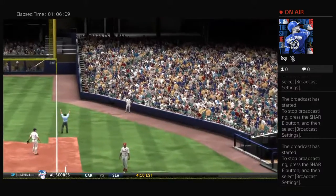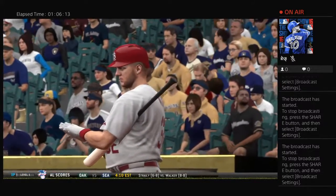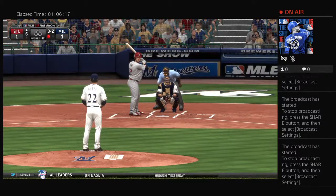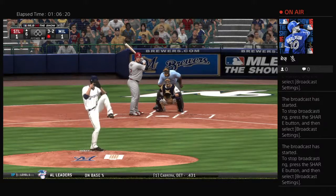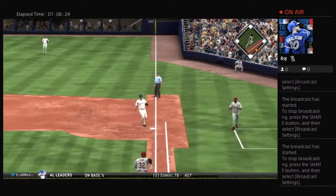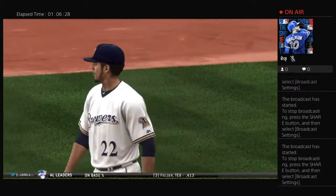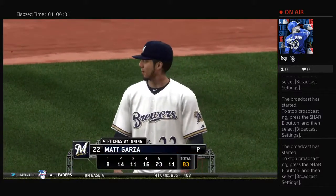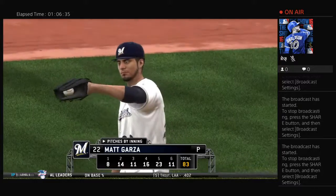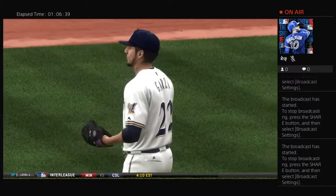Swing and a ball hit foul as this will find the seats in right. And this is hit hard on the ground at first. And he'll take this to the bag himself, and there are 2 away now. And there you get a look at his pitches by inning. You can see the count. He's at 83 for the ball game. Not a huge concern just yet, but he's starting to get up there.